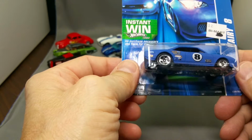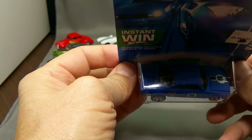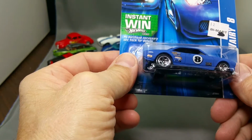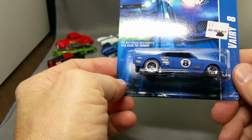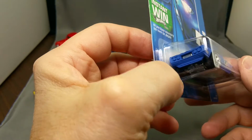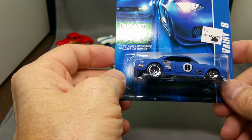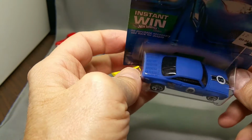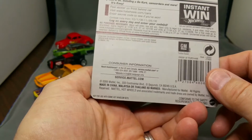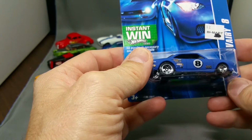All right, next car is a Very 8. This is a Corvette, Chevy Corvette, and this is the first one that I've owned. And it turns out, I saw this in the Hot Wheels magazine recently, they have made about, I don't know, 30 different variations of this model already, and I've never had a single one of them. This is a 2007, and it's the Very 8.